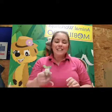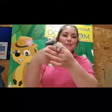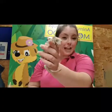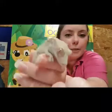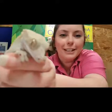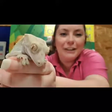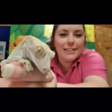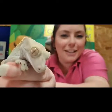Okay, this is Custard. She is a crested gecko. Now they are also known as the eyelash gecko. I will show you why. I'm going to do my little magic. There we go. Oh, it's not working. There we go. Can you see around her eye? She has got these scales that look like eyelashes.